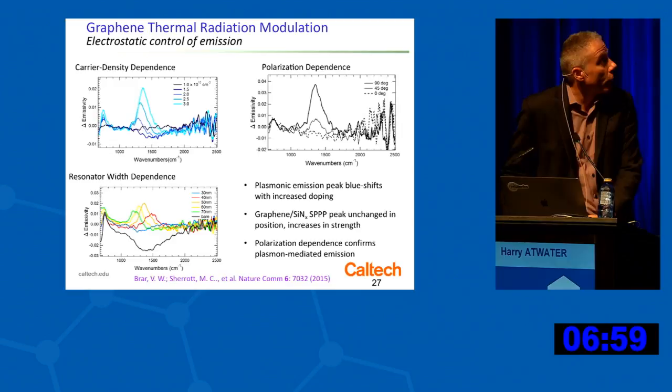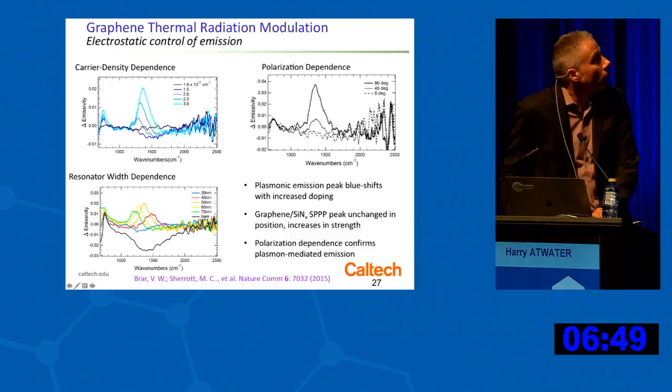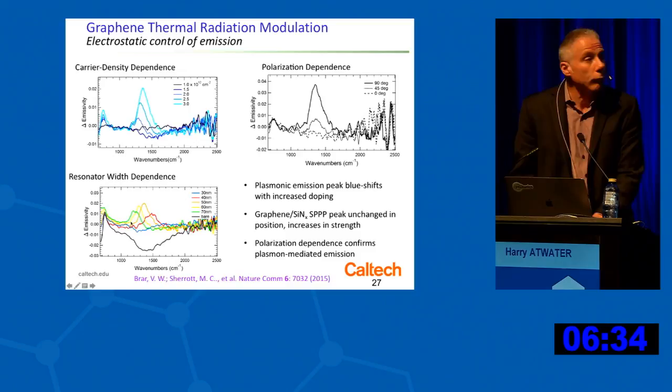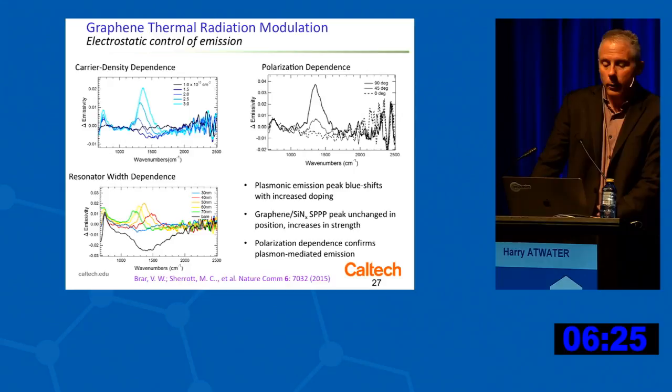So you can see here, there's a characteristic region where we expect to see coupling to phonons in this range, and the plasmons are separated from this. We can also see here, for example, as we change the ribbon width, we see a characteristic tuning of the resonance, which is characteristic of a dipole plasmon resonance in the ribbon. So that's another piece of evidence that this emission is emerging from the graphene plasmon in the nanoribbons.